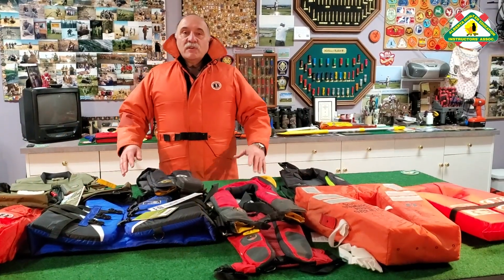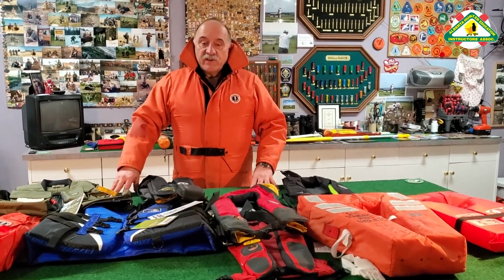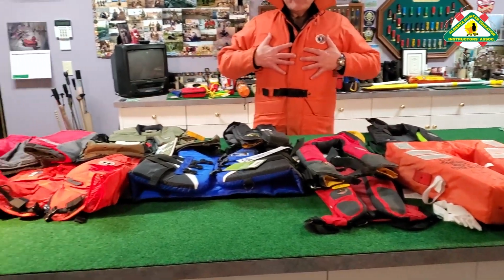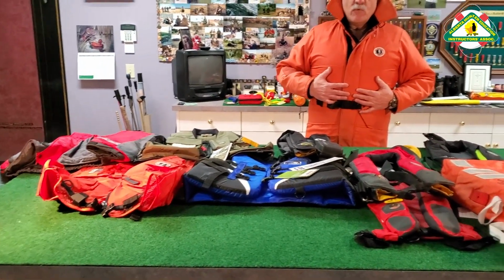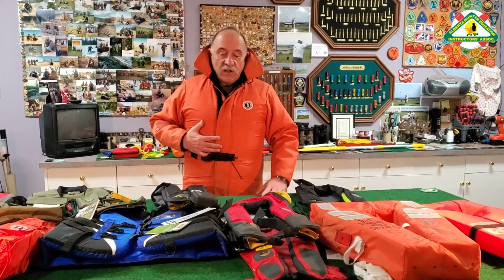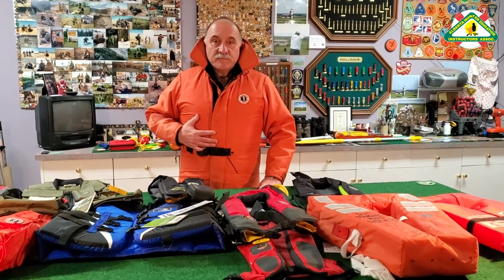Let's talk a little bit about life jackets or personal flotation devices. There's a myriad of different products that are out there. They range in size from something like a floater coat like what I'm wearing here today, compared to the number of devices that are on the table here that we'll talk about. Let's explore some of these.